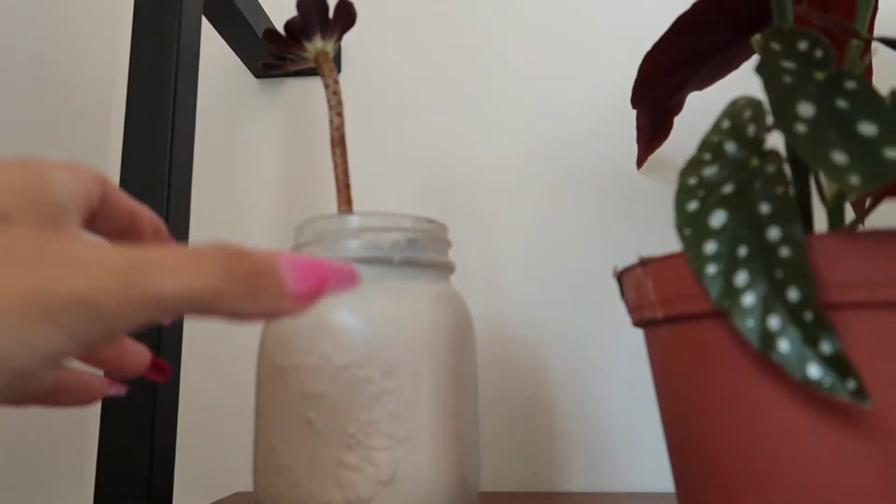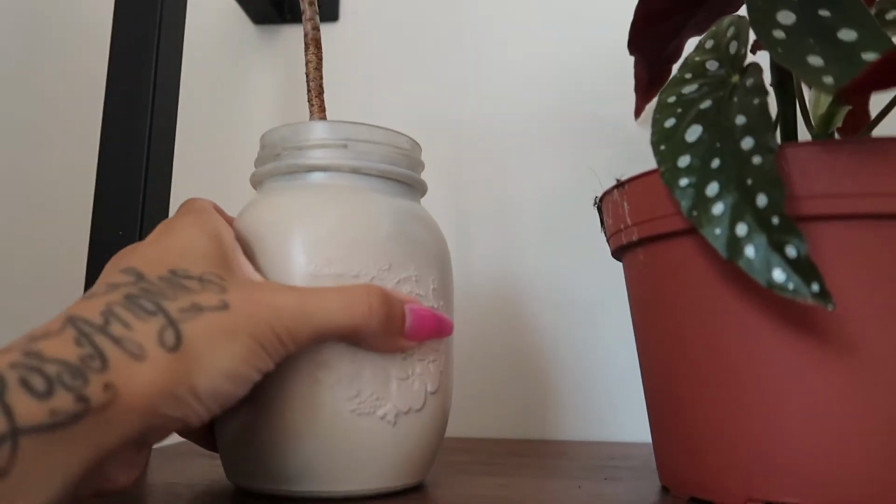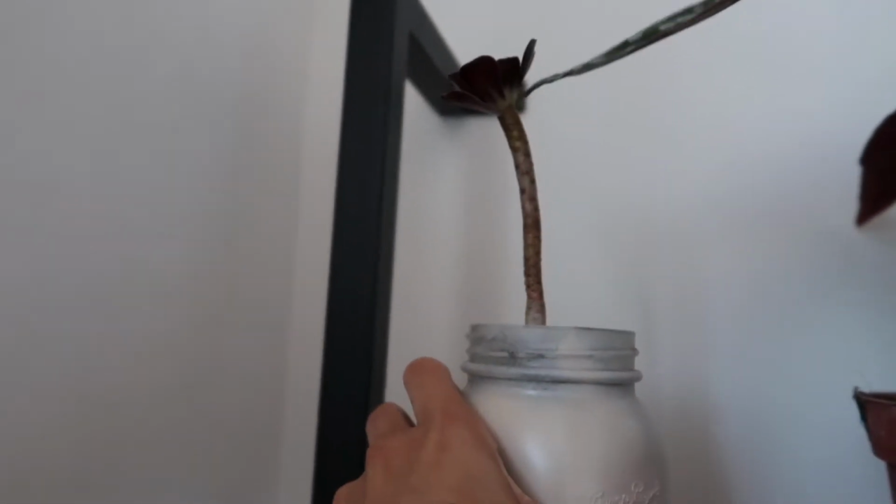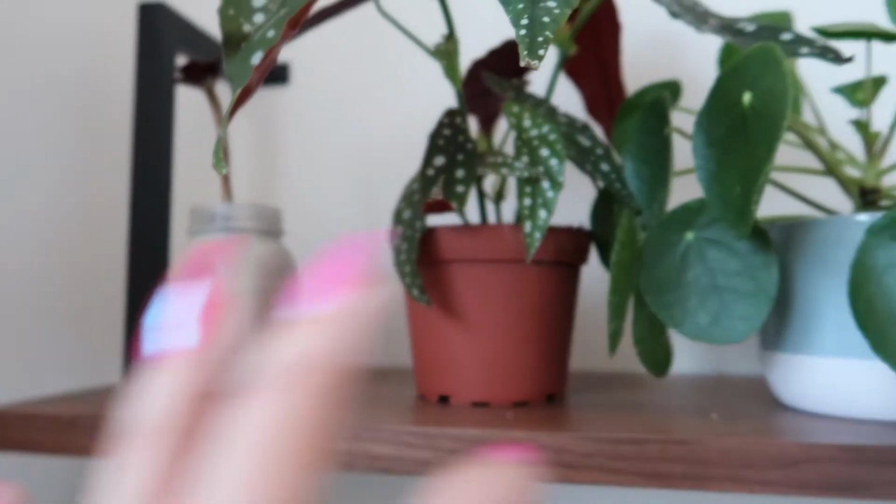On the left here, I just have this spray painted mason jar with a succulent. I don't even know what succulent that is, to be honest, but I just think it's cute, and the color, the purple, it just vibes well with my decor up here.